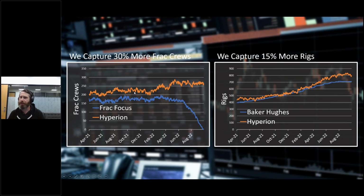But what's more interesting than that is we also can compare the frac jobs that we're seeing from our high frequency satellite images to fracfocus.org. And we have found that around 10%, a little bit less than that, of all the frac jobs reported to fracfocus.org are actually not legitimate. We have photos of the well pads that are allegedly being completed. There is no frac crew there.